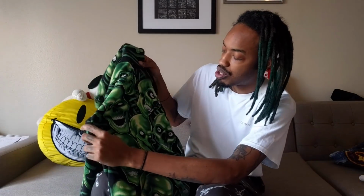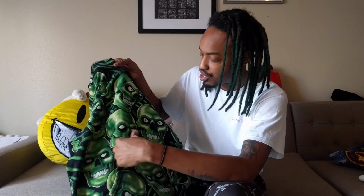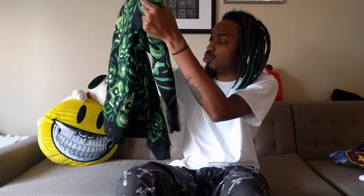I knew I wanted something from the skull print collection, and they didn't have a t-shirt, which I would have gone for, but I'm glad I picked up the hoodie instead because it just made me commit. The detail in the skulls is just so cool. It looks like all of them are just thinking their own thing, wilding on their own shit. I think this is a really cool fucking hoodie.